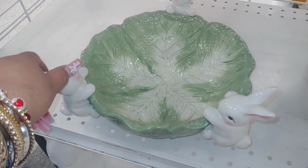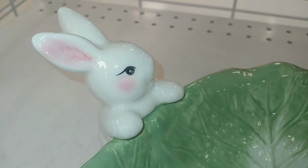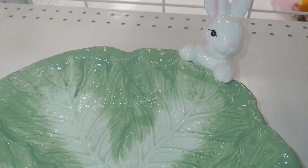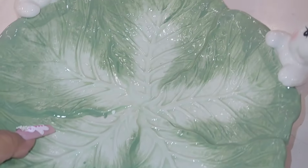Look, I love it. Cute. It has a huge lettuce with the three little baby bunnies. I like the artwork on their eyes with their pinkness. It's ceramic. It has three of them. It's so cute. For $11 from Carrot and Company. It's a huge piece.